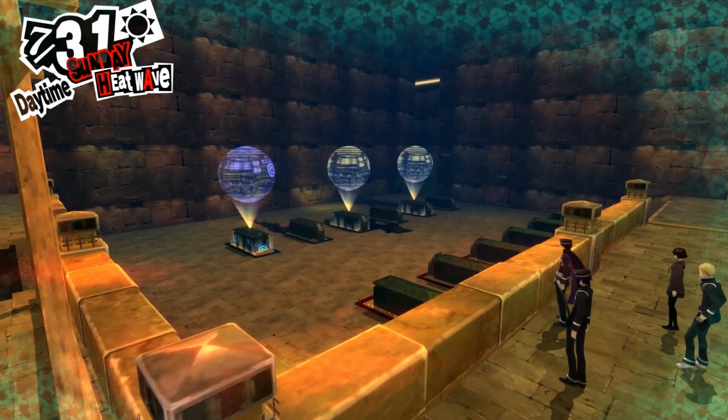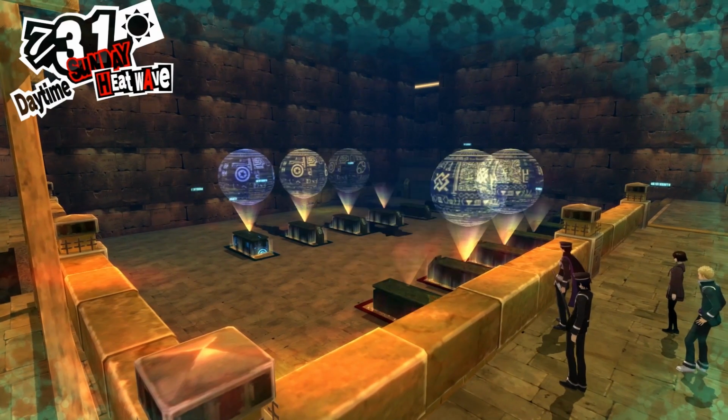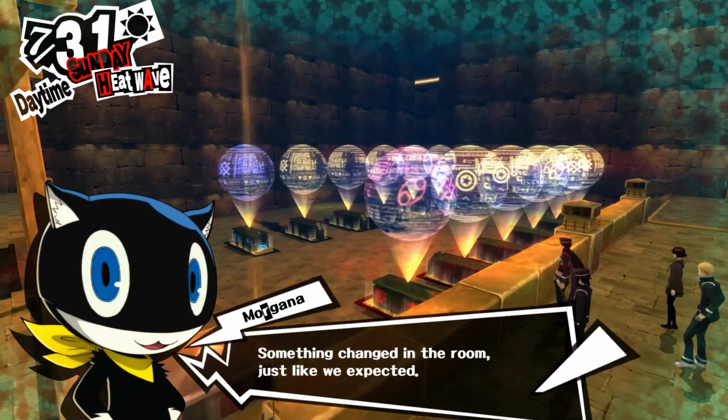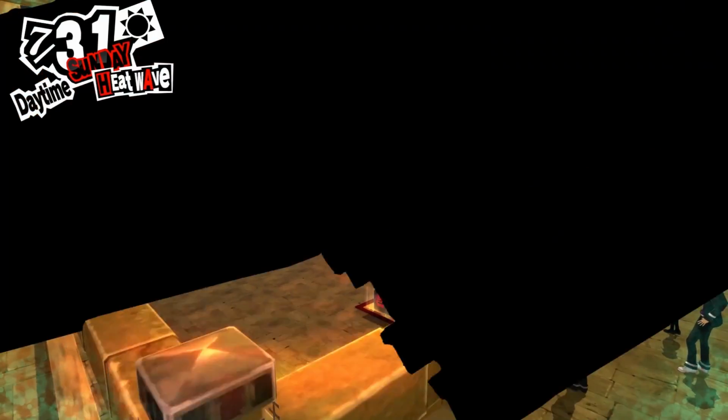Aha, look. Yeah, so it resets the whole system, and now we do this again. But I've got the code set properly. Something changed in the room, just like we expected. There should be some connection between that and the code that appeared on the stone slab. Duh.